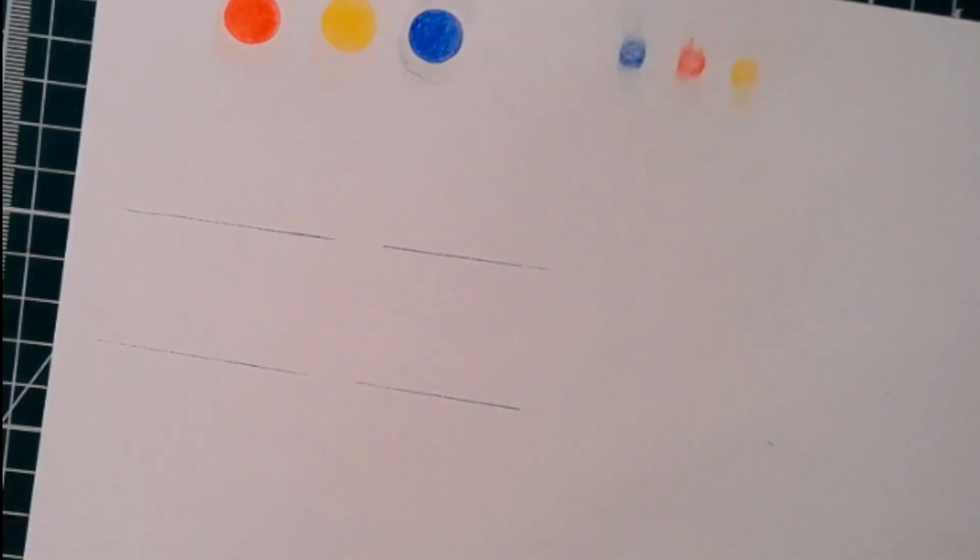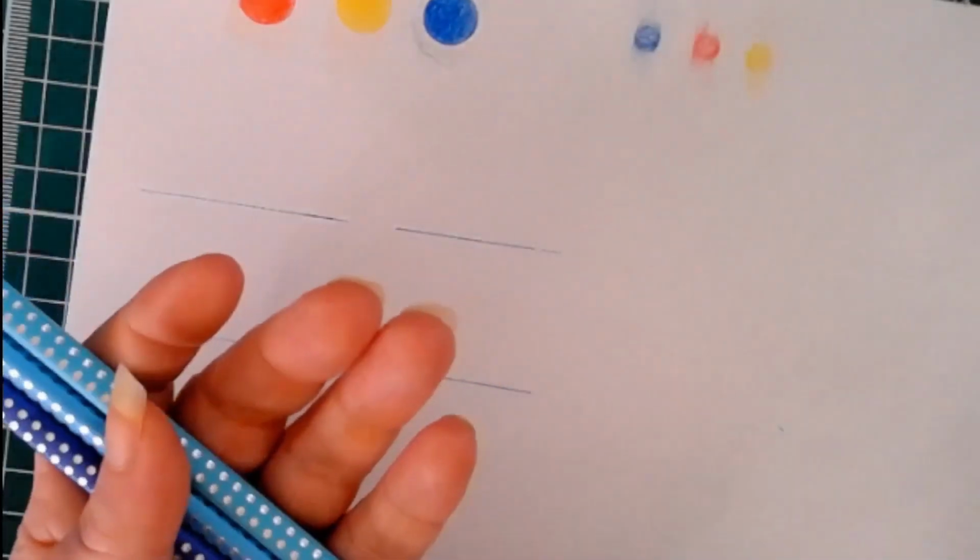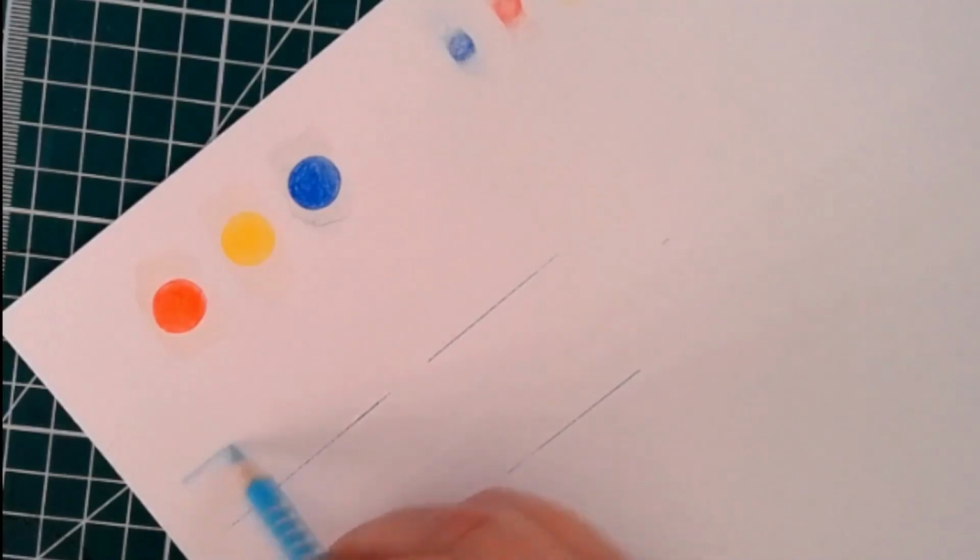Now, for our gradient blend, we're going to use the blues. So we're going to start with the light blue, go to the medium blue, and of course the dark blue. And we're going to bring those blues together into a line of gradient color. So definitely start with the light blue. We're just going to build that color up, make sure that we leave a tail for the next color to blend into. And just build the color up until there's no longer any white spot there and you get a good in-depth bit of color.